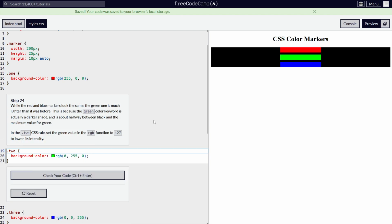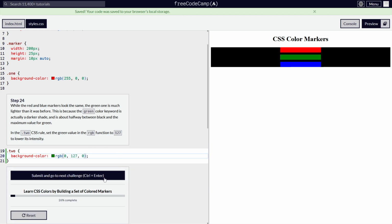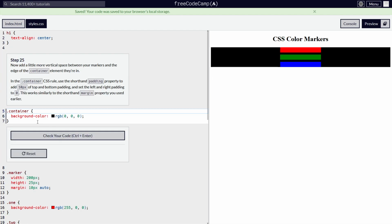Well, the red and blue markers look the same, and the reason why I'm so comfy with this is because I used to use Photoshop a lot, and I've seen RGB codes a lot. The green one is much lighter than it was before. This is because the green color word is actually a darker shade, and it's about halfway between black and the maximum. Okay, so just make it half. I prefer the highlighter green.